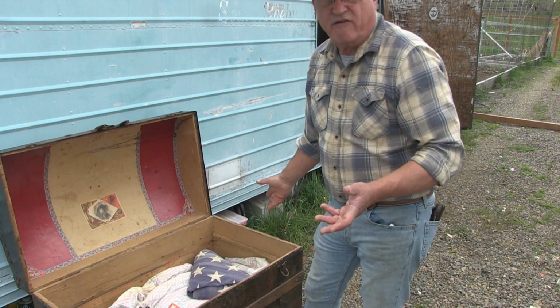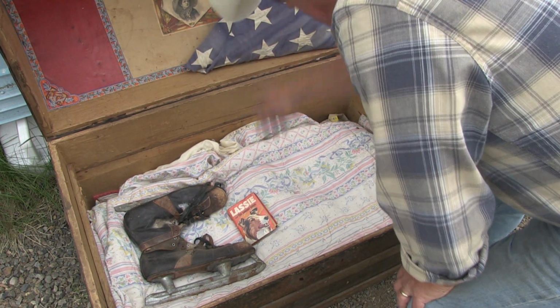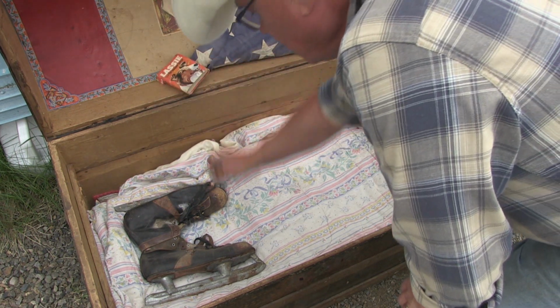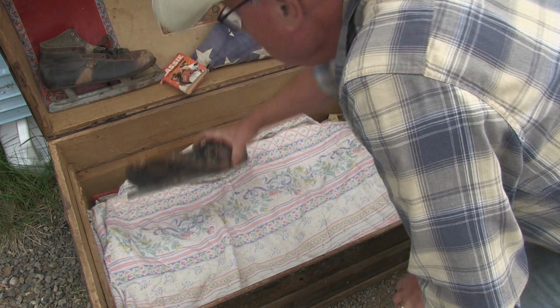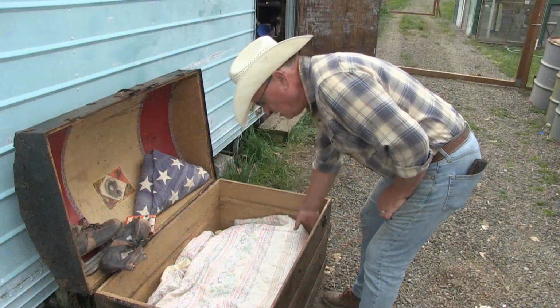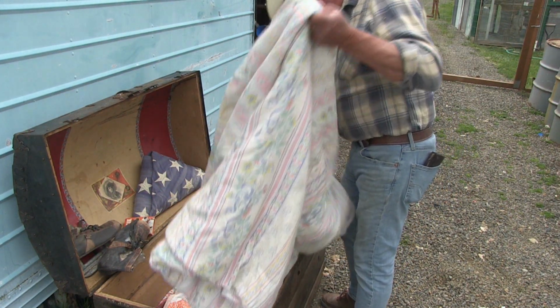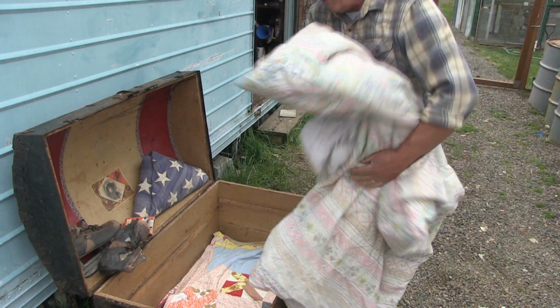It's got a couple of artifacts. First, we've got a folded up American flag. That looks old. A book about Lassie. That's interesting. And then some old ice skates. These would make a really cool Christmas decoration, just putting some ribbon on them. And then it's got some blankets. This is an old bedspread. It's coming apart right there. I don't know if it can be repaired.